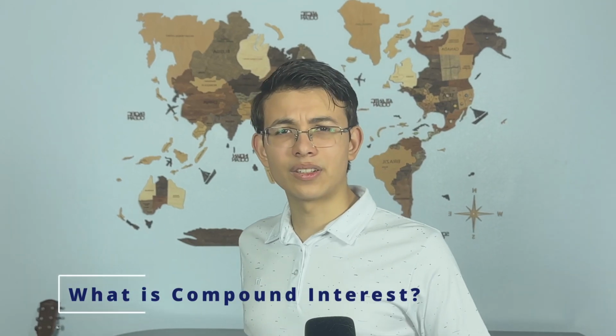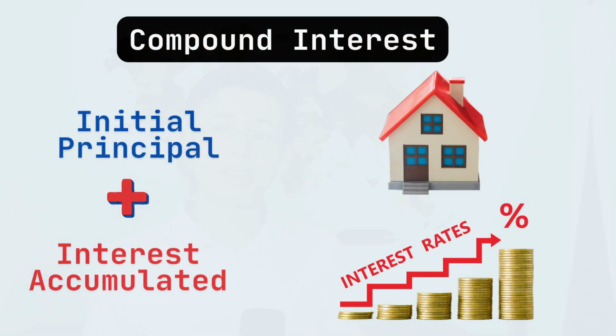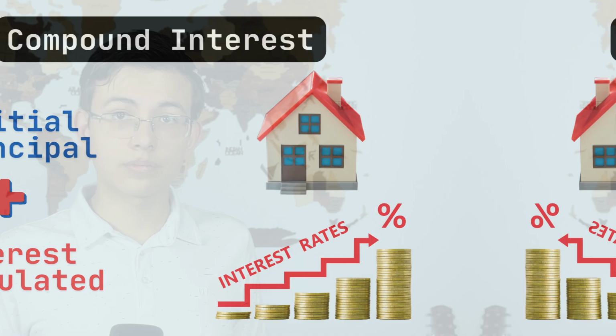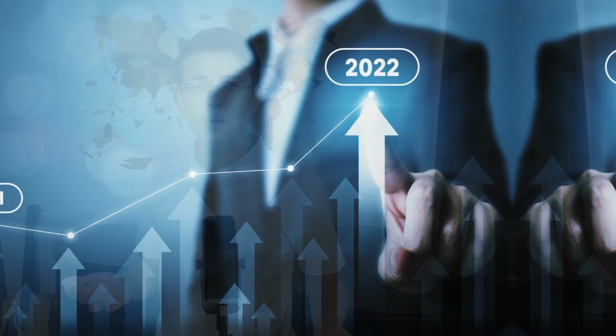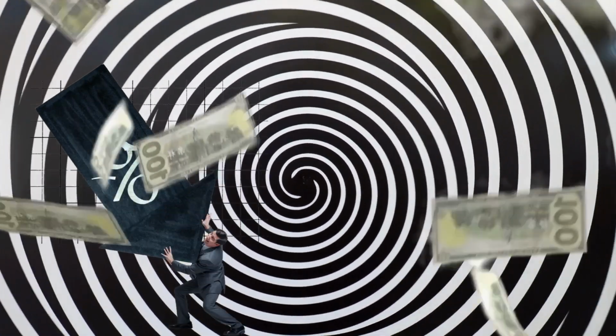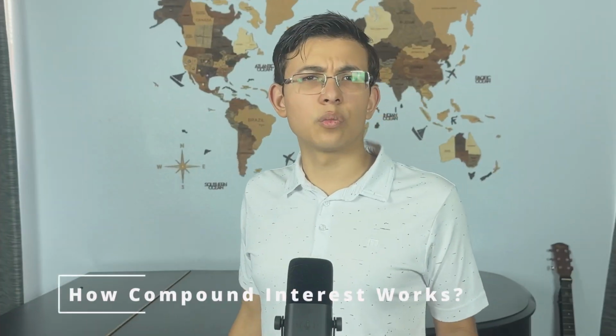What is compound interest? First, let's start with the basics. Compound interest is interest on both the initial principal and accumulating interest from previous periods. In simpler terms, it's interest upon interest. This compounding effect can either help you grow your wealth or, if you're not careful, make your debts spiral out of control.